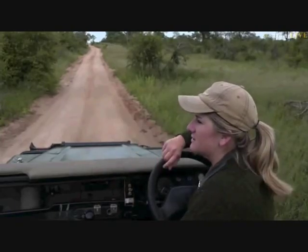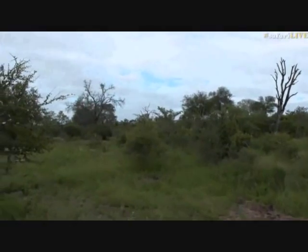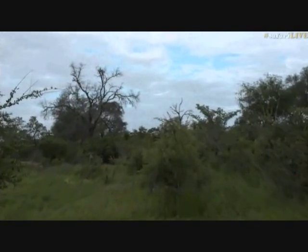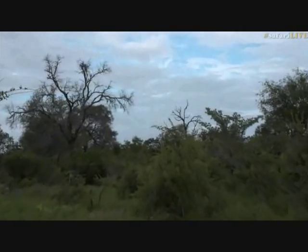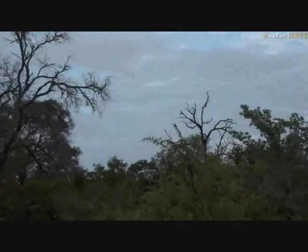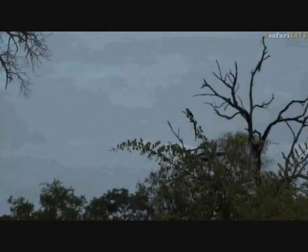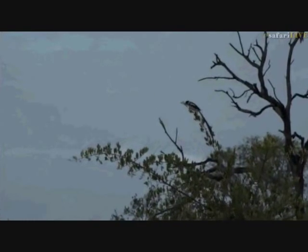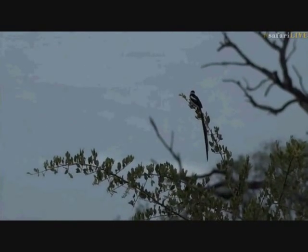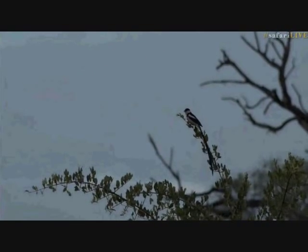But he's back up again. He's on the top branch, just resting. There he is. He's still just sitting in the same spot, exactly where you are, Craig. There he is. You just see those branches moving slightly. Can you hear him singing? It's a very pretty call.